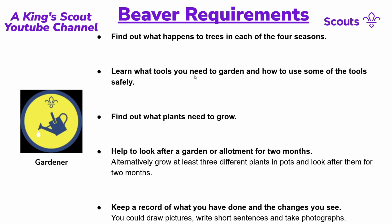Next up we have learn what tools you need to garden and how to use some of the tools safely. I'd say use all the tools safely. If you're going to teach them how to use tools, teach them how to use them properly. A lot of gardening tools tend to be pointed, but if you think about rakes, that's a very easy one to use. I'm sure there are gardening gloves as well. A few other tools you can think of if you have an expert gardener on your leader team, as you might do.